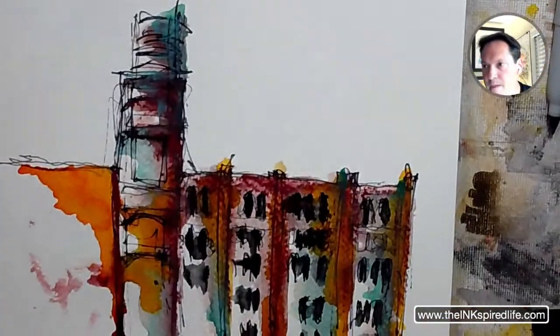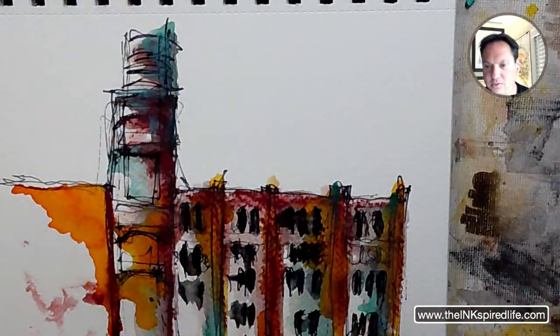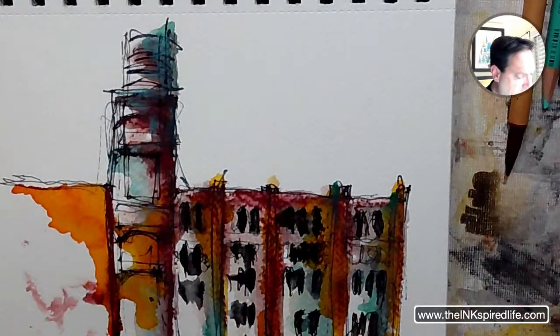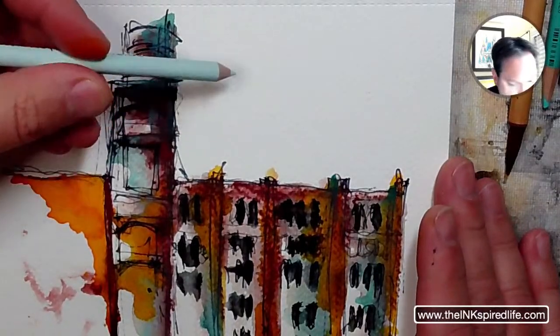I'll zoom in a little bit. And then we'll wrap up because I do have school tomorrow. We do have school, which is good. I don't mind that I have school. All right. Let's throw this color down.